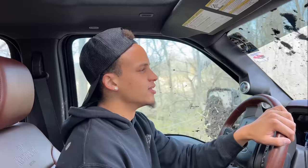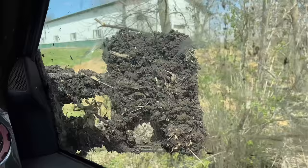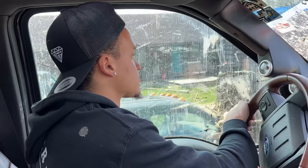I guess we're gonna wash this thing off so we can drive an hour back home. I think we're the only people to do that. Drive our SEMA trucks, take them mudding, and then drive them home like nothing happened. Wait, do they fold still? Oh, they still work. Gotta try harder next time. I want my mirrors not to be able to close.